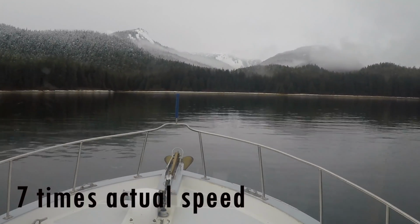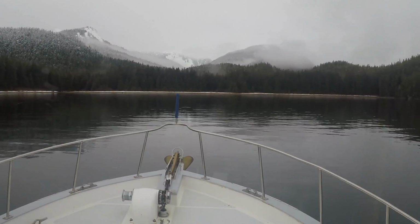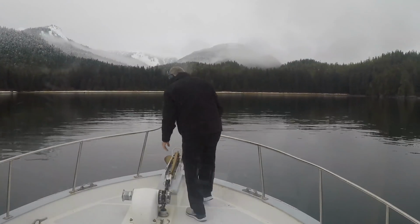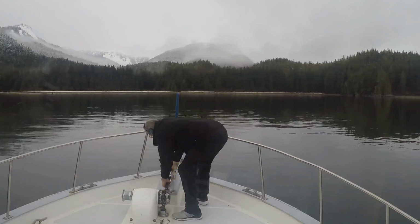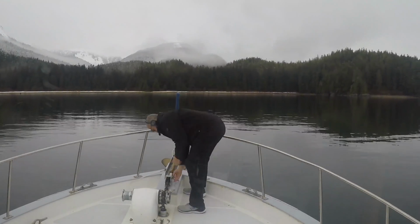Entering what we've always called for many years, No Name Bay at Tracy Arm. I think that's what most people call it because it appears to have no name. Tracy Arm Entrance Cove. Okay, I'm sticking with No Name Bay because if you say No Name Bay, Tracy Arm, everyone knows what you're talking about.